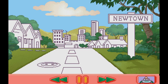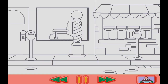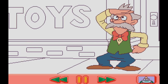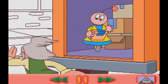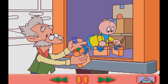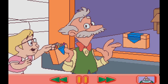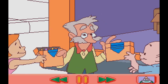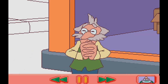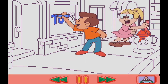Newtown looked like a great place, but I wouldn't exactly say it was colorful. Mr. Merry, the toy shop owner, was sure happy to see us. And he was even happier when he opened his first box. Mr. Monday had outdone himself with all these beautiful colors. The children could paint the town. "Wow, these are great. Oh, they are so beautiful colors."